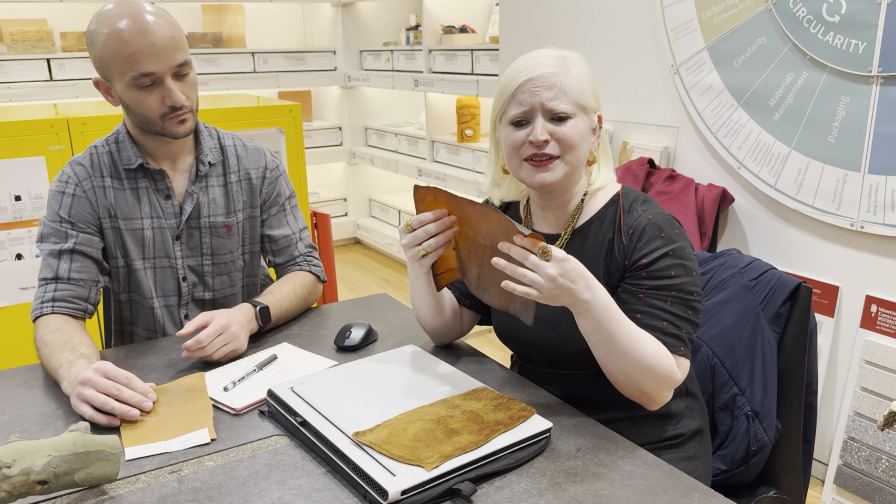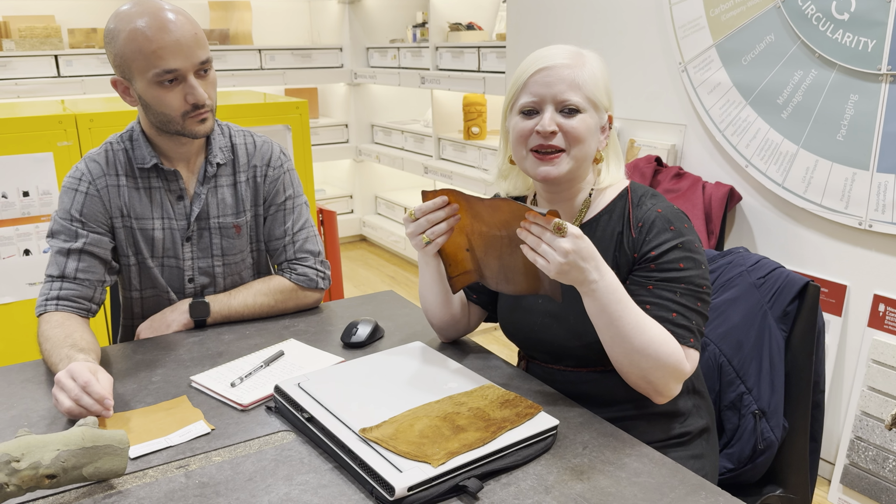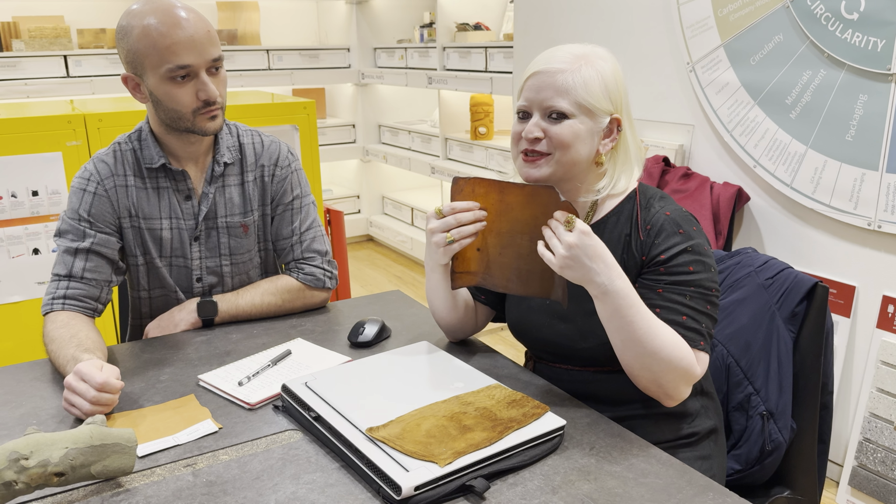It has a very strong pungent smell and you can almost smell the tea and it's very tempting. You almost want to eat it.